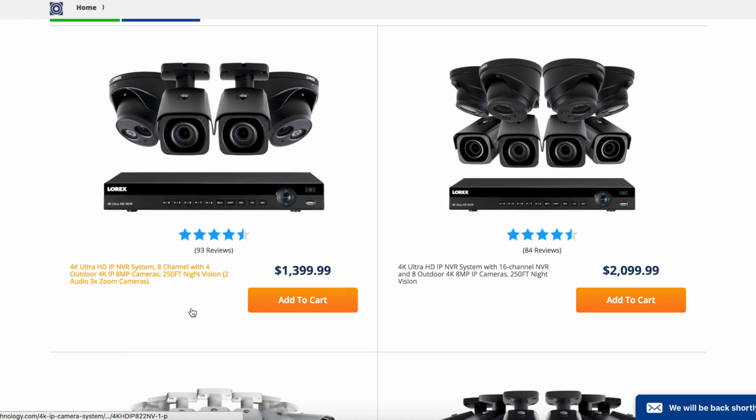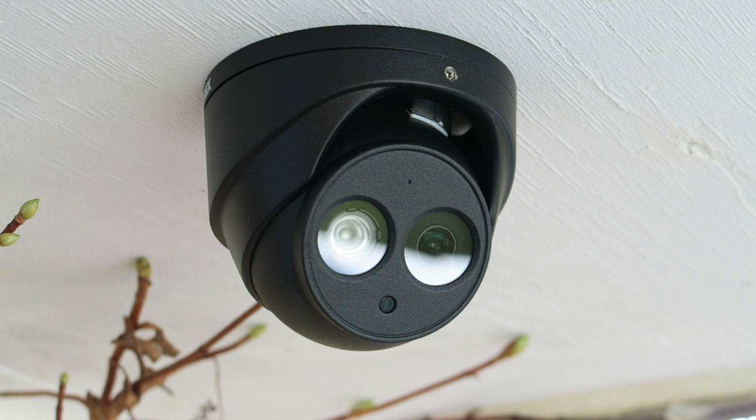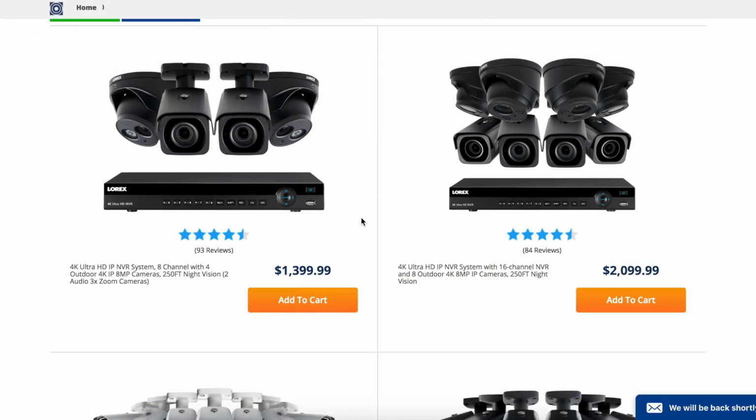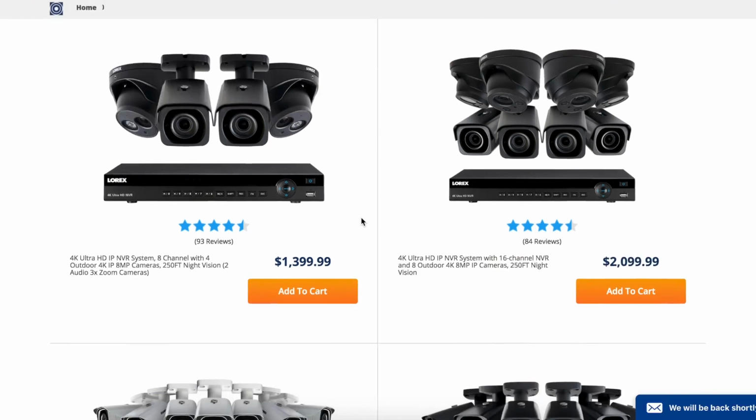So they do have bundles with their new 4K systems. This is the bundle I went with. 2 of their more wide-angle cameras. These also include audio, so you can hear audio events, people talking, for example. And then they have 2 of their zoom cameras. Now it is a powered zoom, so instead of pinching to zoom, which you can also do, these will actually zoom out and give you that high 4K quality even when zoomed out.